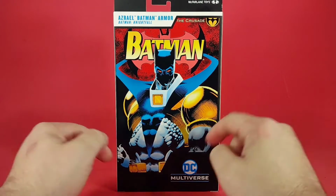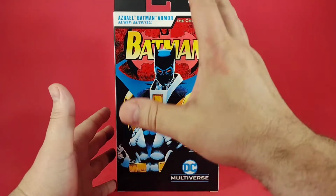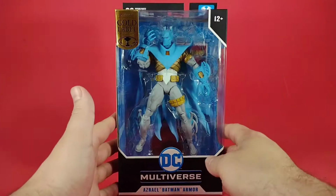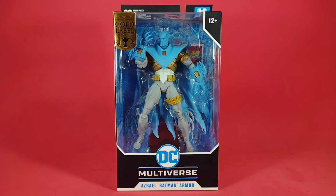I like that they've done away with the cross-sell, and McFarlane has just gone to a big graphic on the back of the packaging. I like the look of it. I think it looks cool. So, without further ado, let's get the package open. Let's take a look at our boy Azrael in here. And we will take a look at McFarlane Toys DC Multiverse Azrael Batman armor.